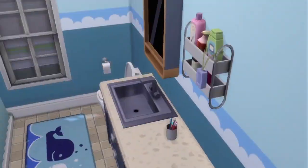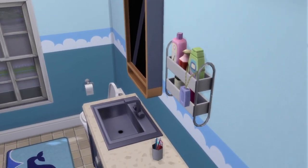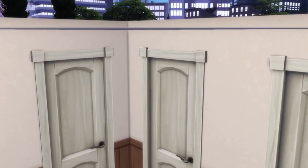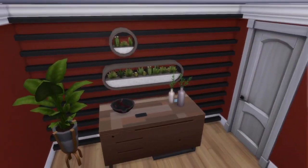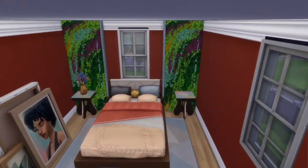And then here is the kids' bathroom. I think it's a cute little kids' bathroom. I could have added more stuff, but once again, out of decorating skills at that point. And once again, excuse the jerky camera because like I said, it is the game, not me. Here is Marie and Oliver's bedroom.